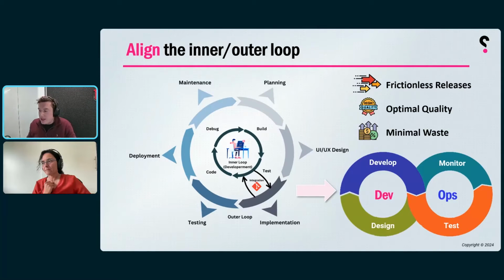And what we're seeing is actually the root cause is too much of a focus on the inner loop, developer productivity, and not enough focus on making the outer loop efficient and effective. So let's think about a few of these. Testing is too slow. Let's put that in the inner outer loop context. Why is testing too slow? It's because we didn't do enough earlier to set ourselves up for success. We left testing right until the end.